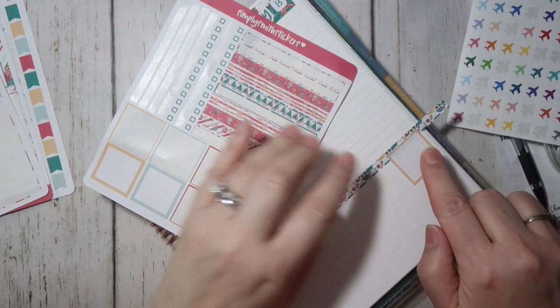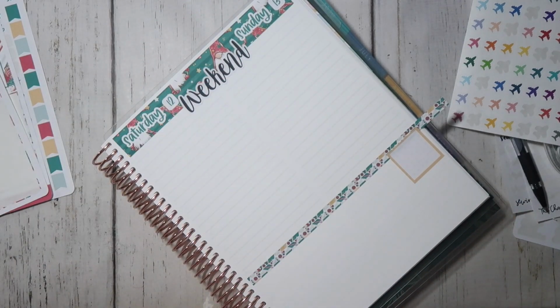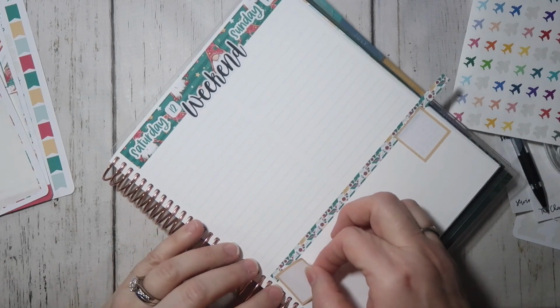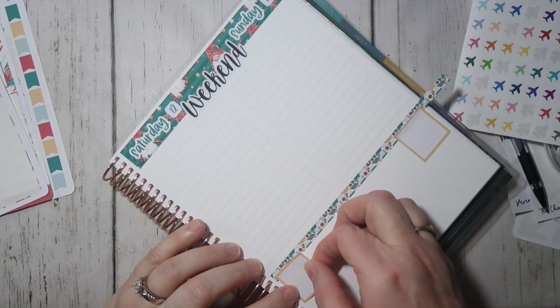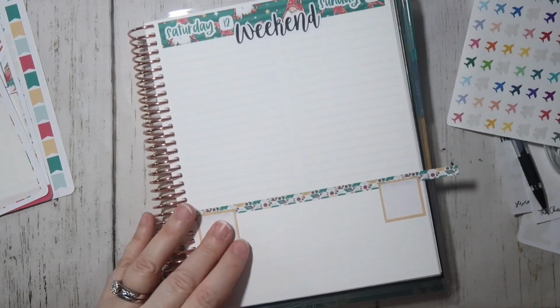If you don't like this little ghosting that you have right here from the calendar, you can just use your correction tape and cover it up, and that's not really a big deal at all. And then I'm going to put this one right here.